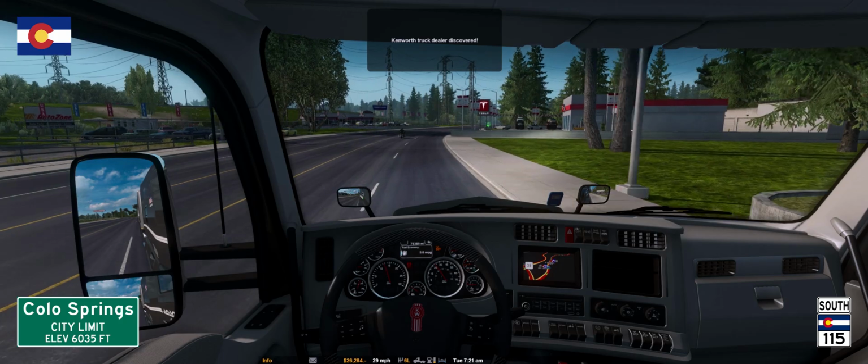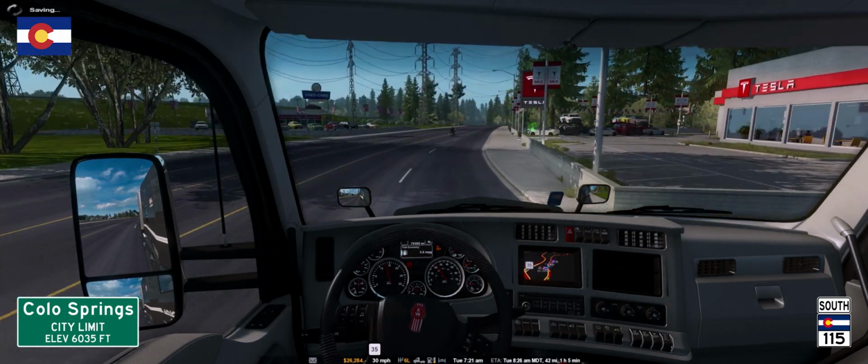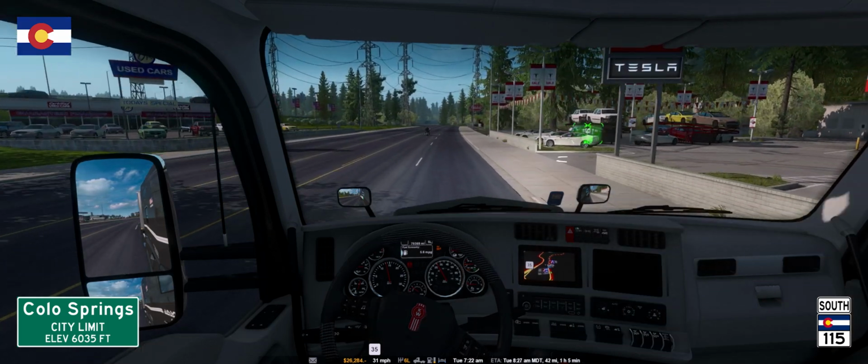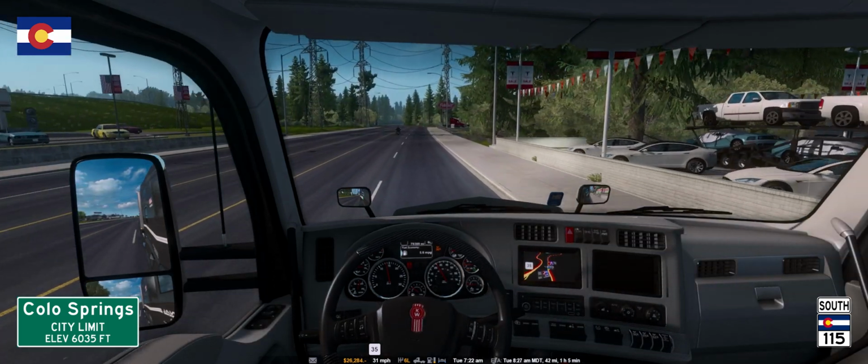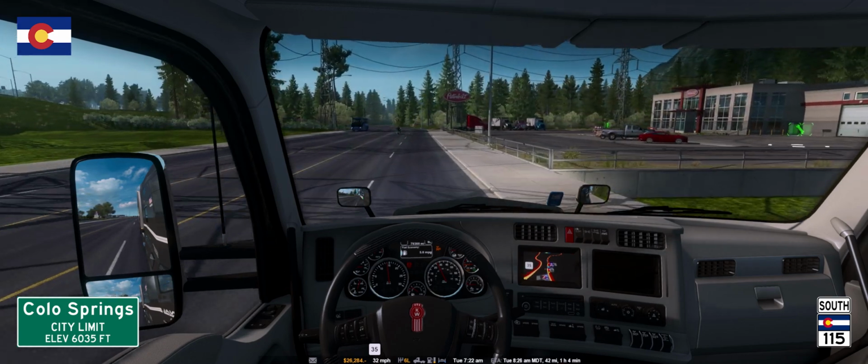Discovered another Kenworth truck dealer. And we're going to discover a Peterbilt as well. There's a couple of truck dealers right here.